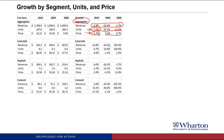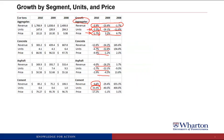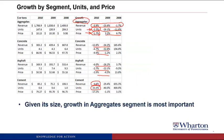For concrete, we see the drops in revenue driven by drops in units and price. Asphalt, drops in revenue driven by both units and price. Cement, we actually had an increase in revenue in 2010, fueled by a big increase in units. It is not all bad news. Unit growth in cement is up by 33%. Yeah, but the problem is, given its size, the growth in the aggregate segment is the one that really matters.